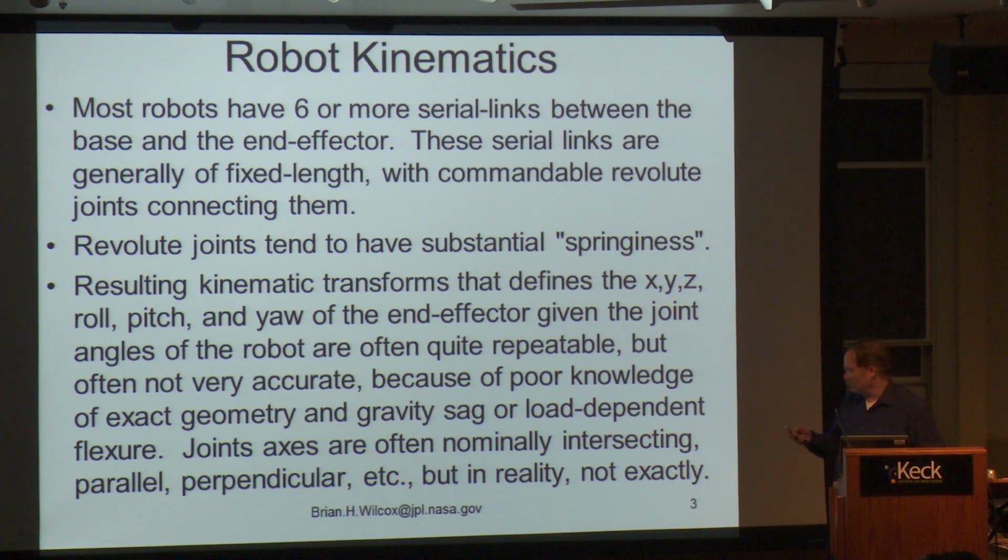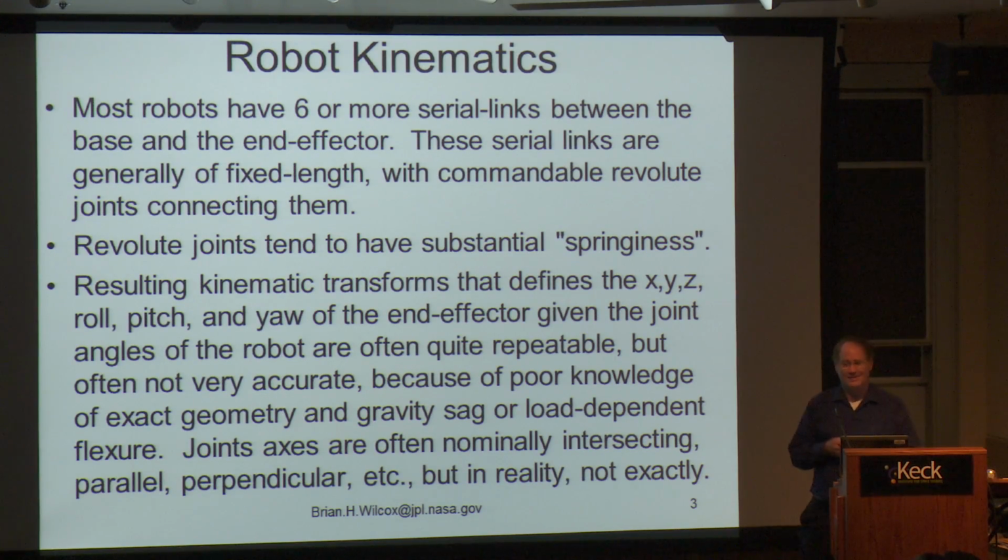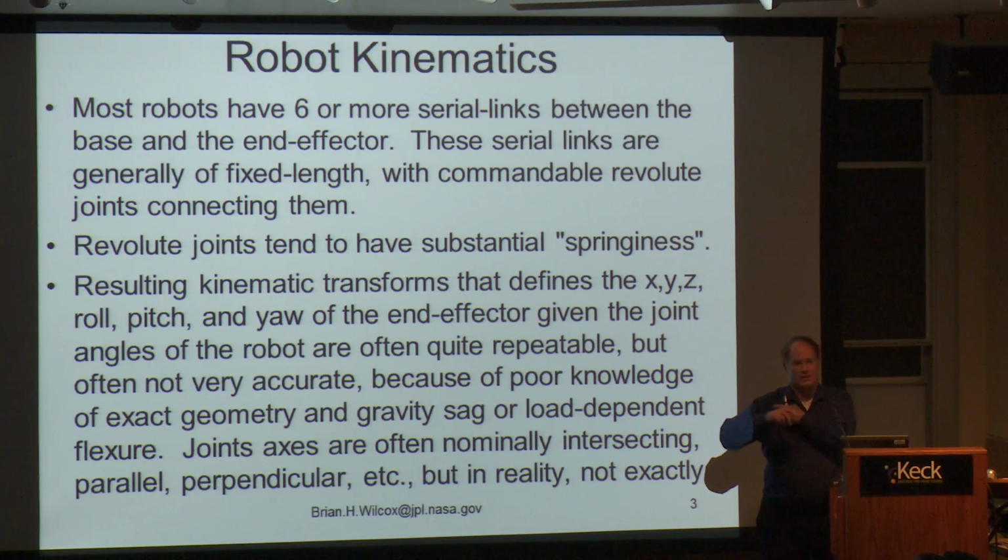And more to the point, when you put an unknown payload on the end, it can sag in an unpredictable way. So while a robot can be quite repeatable, it's not necessarily very accurate, and you distinguish between repeatability and accuracy on a robot. If you're going to try to solve this metrology problem, it's not enough to measure accurately the joint angles of the robot, especially the joint angles as determined by the rotation of the rotor in the motor before the gear train, because the gear train winds up by a different amount depending on the output load. So you need some other method.